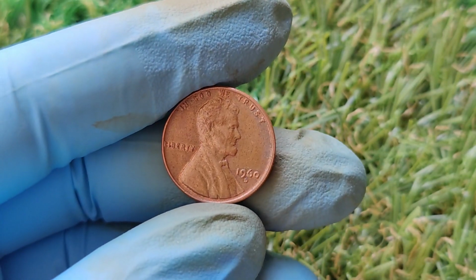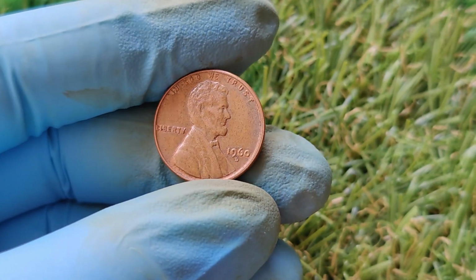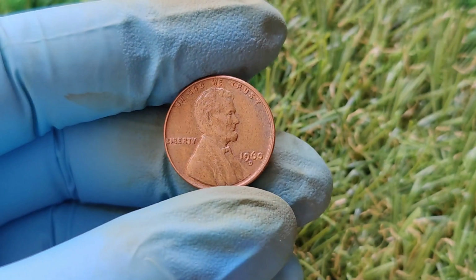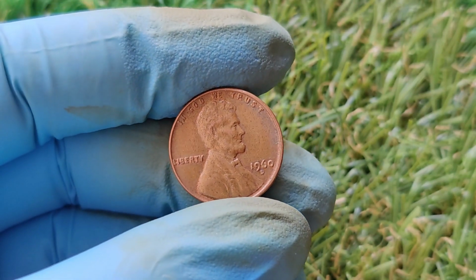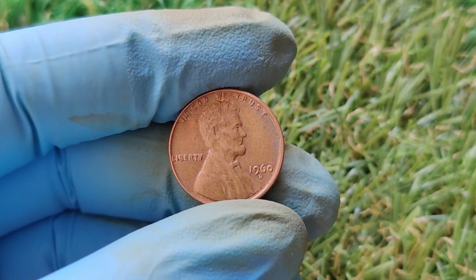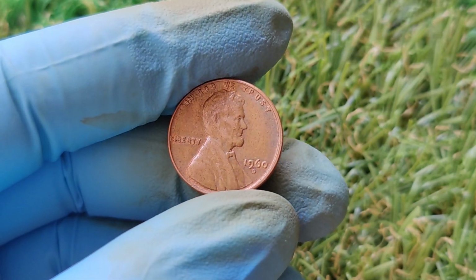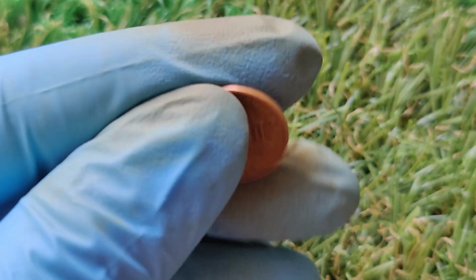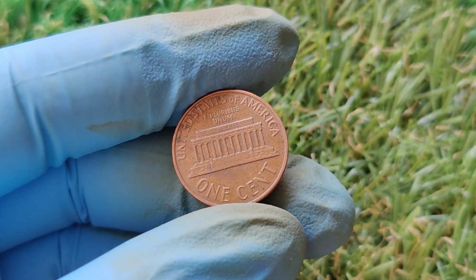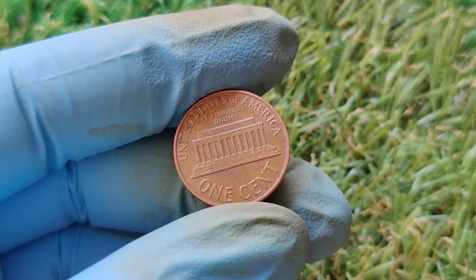Now let's talk about value. What is the 1960 D small date penny actually worth? Well, it depends on the condition. If your penny is heavily circulated, meaning it has lots of scratches, dings, or wear and tear, it might be worth anywhere from a few dollars up to around $20. However, if you happen to have a mint state example, that is a coin that looks fresh out of the mint with little or no signs of wear, then the value can climb dramatically. High-grade specimens can fetch anywhere from $50 to several $100s, depending on just how pristine they are.